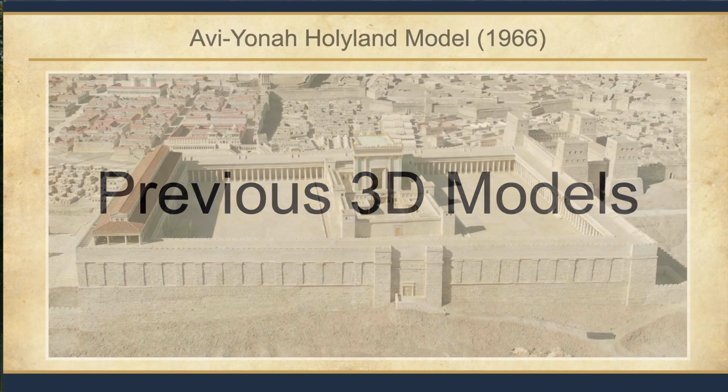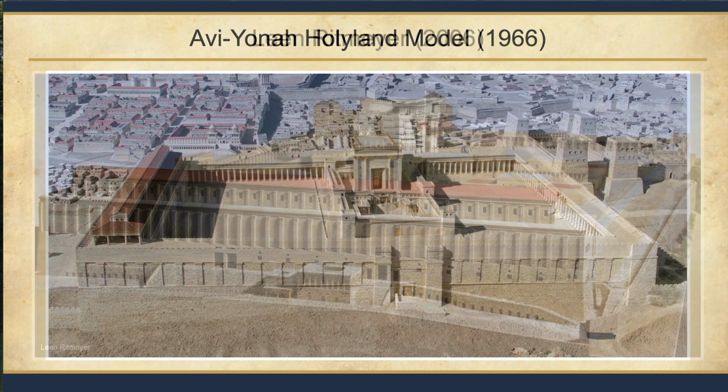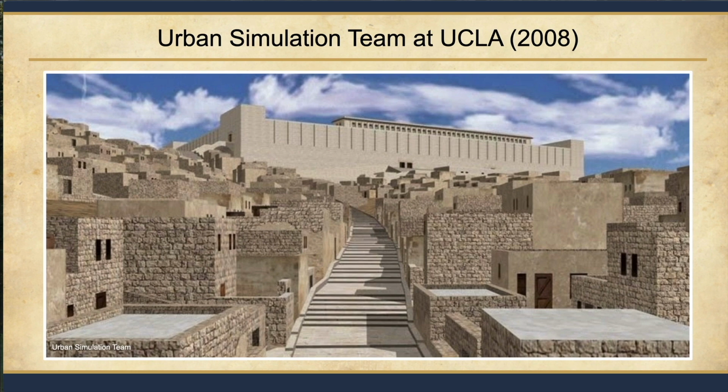There have been many models, both physical models and 3D models, built over the years. I won't take a lot of time to go over these, but I'll briefly show a few of them. This is definitely by far the most well-known. It's currently at the Israel Museum, and it's a beautiful model, but it was built in 1966, and there has been a lot of archaeology done since that time period. And Leen Ritmeyer obviously has done an incredible amount of work if you're familiar with him. There are other digital 3D models that have been done.